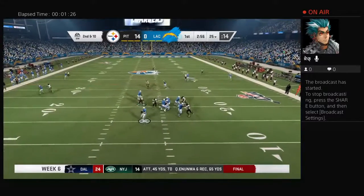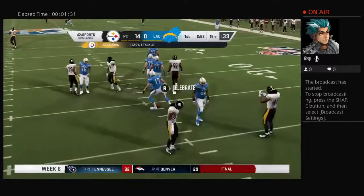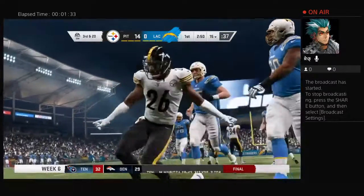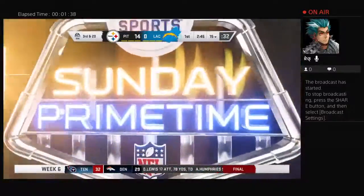Now Rivers. Nowhere to escape, and he goes down. Mark Barrett came in there hard on the blitz and got him down 9 yards behind the line of scrimmage.